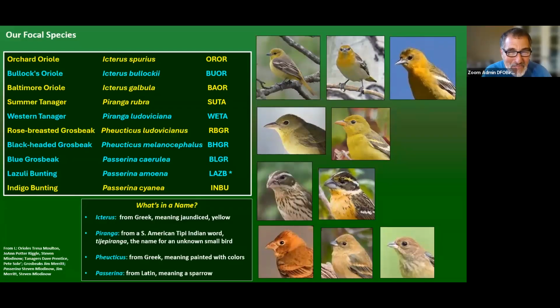And the lazuli bunting, specific epithet amoena, means pretty. So it's basically a pretty sparrow. I think that's pretty cool. We have the 4-letter codes listed there. They're all standard codes except for the lazuli bunting, which has a conflict with the lark bunting. So we have LAZB for that one. So that's the only one that's out of the ordinary.